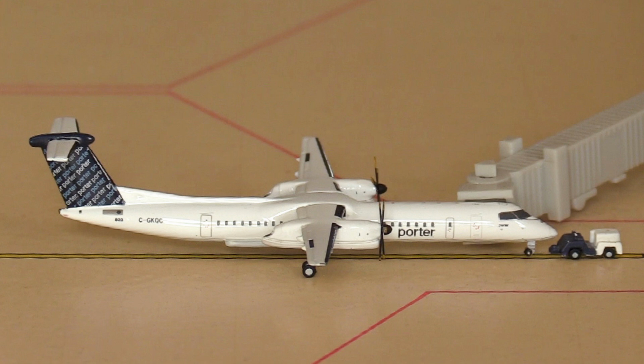Next up, a new aircraft into the collection. Here we have this Porter Dash 8 Q400. This one is in the regular livery, which is an aircraft I've been after for a very long time. Of course, Porter are expanding their operations with the E2, but these old Q400 routes are still going, so this Porter Q400 is going to be heading out to Toronto Billy Bishop later on today.